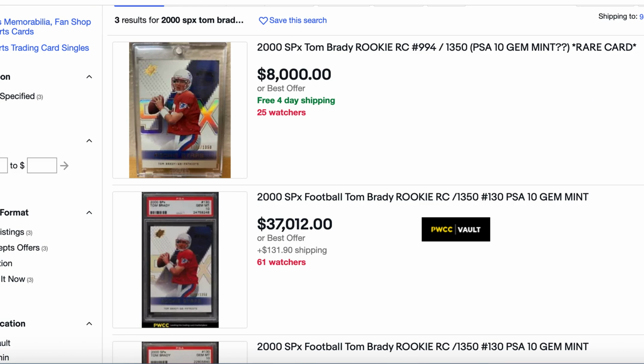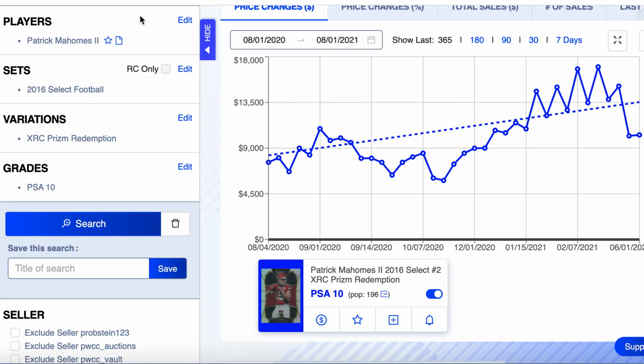So moving on to the last and final of the three cards, we got Patrick Mahomes. Again, football season's starting up. The Patrick Mahomes I have, though, is one that a lot of people don't really talk about that much. Pop count, again, being pretty low on this, 196. It's his Select XRC Prism redemption card.